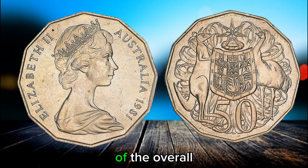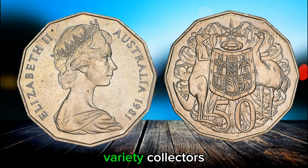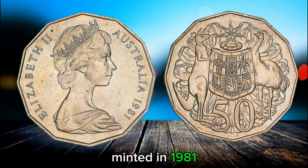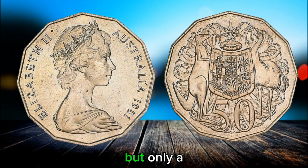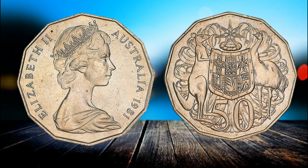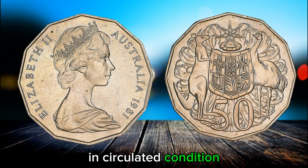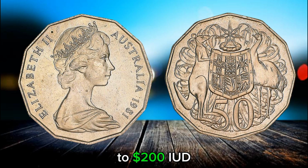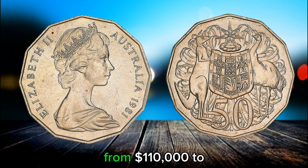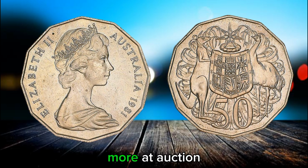And because only a small portion of the overall 1981 mintage carries this double bar feature, it's become a prized find for variety collectors. Now, let's talk numbers. Over 50 million 50-cent coins were minted in 1981, the vast majority struck overseas. But only a fraction were produced in Canberra, and only a portion of those exhibit the double bar variety. That puts this variety firmly into the scarce but obtainable category. In circulated condition, these coins may only fetch $100 to $200 AUD. But in high grades, especially mint state or uncirculated, prices can range from $110,000 to $120,000 AUD, with exceptional examples fetching even more at auction.